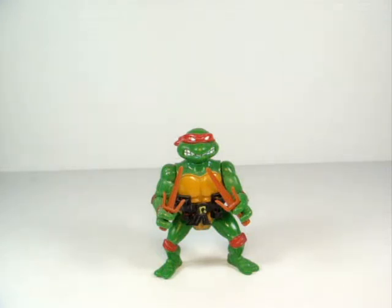And although in the old G1 cartoon, if memory serves me right, all the turtles were about the same color. I could be wrong. It's been a while since I've seen it, so forgive me.